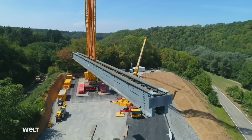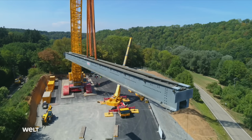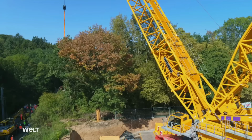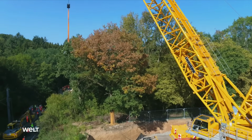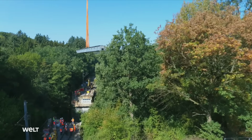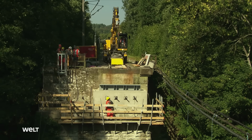At the moment, conditions for the lift are ideal. The construction supervisor is optimistic. The weather conditions are very good. Sunny with hardly any wind, ideal for this kind of job, in fact. Up to now, at least. The mega crane swings the bridge section toward the railroad tracks. The workers on the foundation are waiting to secure it in place.